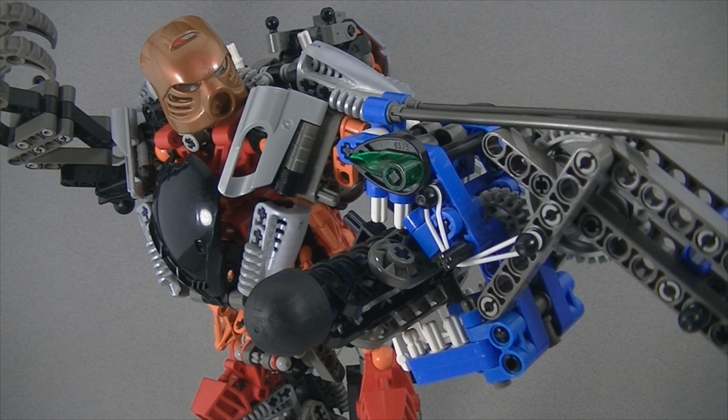However, in my opinion, the big saving grace of the Exo-Toa is, simply put, it's a badass suit of mecha robo battle armor. What else do you need? I don't know about you, but that alone is good enough for me.